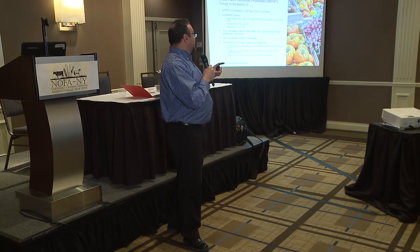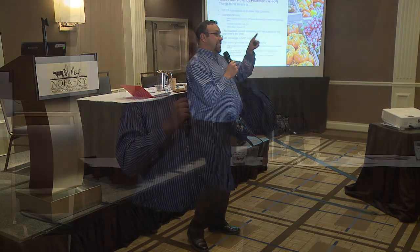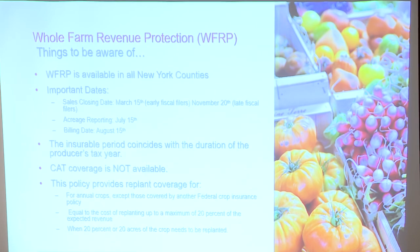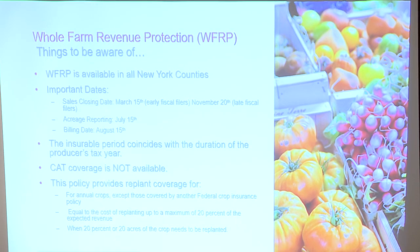So that period is, again, your tax year. And that's why they throw in the thing about the fiscal year. So if you're January 1 to December 31st for your fiscal year, that's the insurable period. CAT coverage is not available for this policy, so you have to get some type of buy-up coverage.